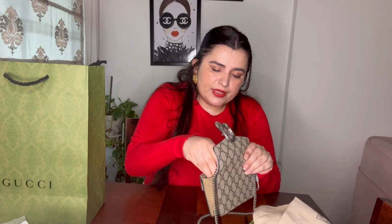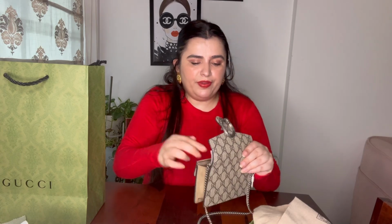Cards fit in easily, and let's see if the house keys fit inside. It fits inside perfectly. Now I still have some space if I want to put one more mini lipstick or a sanitizer. It will fit in properly. So here it is. This bag is so gorgeous, and I'm so happy with my purchase.